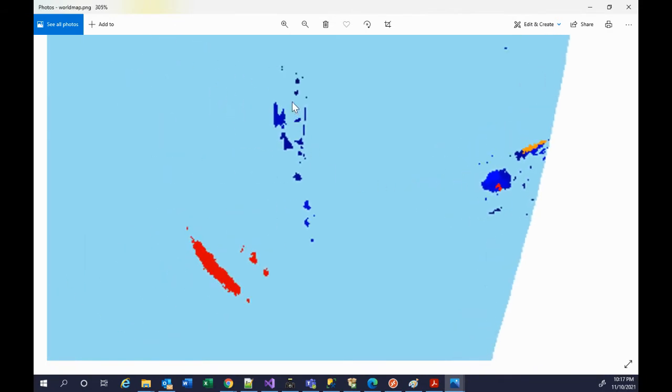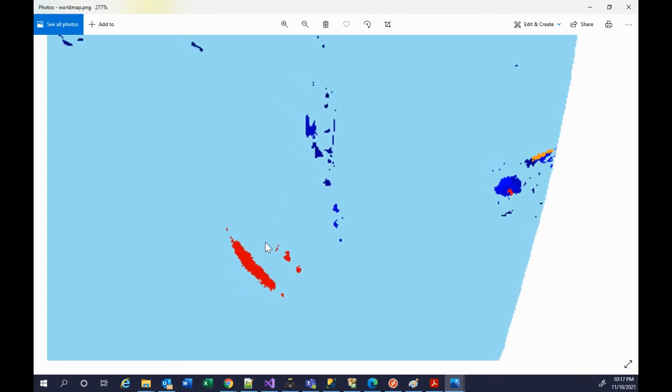If we zoom out a bit, we can see there's Vanuatu with its largely blue coloring. Now, Vanuatu was a condominium governed by the British and the French. So I guess, according to this map, the British Anglicans got the upper hand in conversion rates. Next to Vanuatu is New Caledonia, which is obviously a French colony. And because France is a Catholic country, New Caledonia is predominantly Catholic.